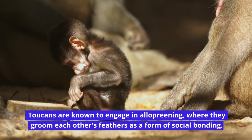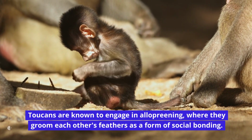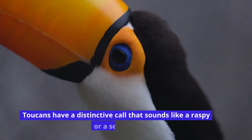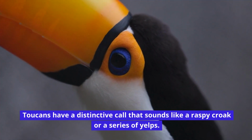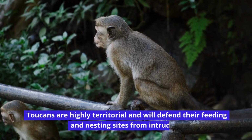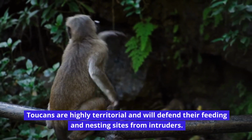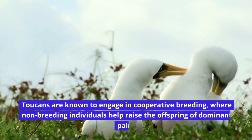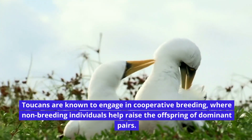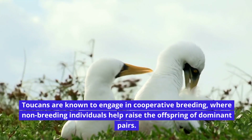Toucans are known to engage in allopreening, where they groom each other's feathers as a form of social bonding. Toucans have a distinctive call that sounds like a raspy croak or a series of yelps. Toucans are highly territorial and will defend their feeding and nesting sites from intruders. Toucans are known to engage in cooperative breeding, where non-breeding individuals help raise the offspring of dominant pairs.